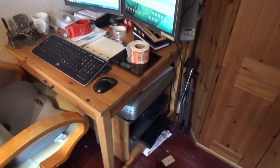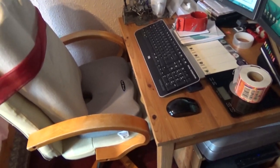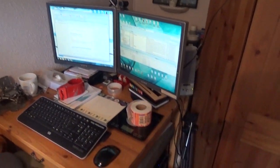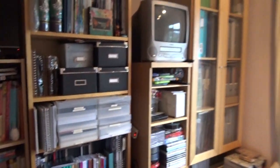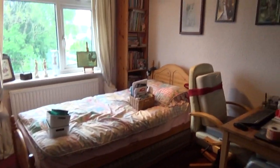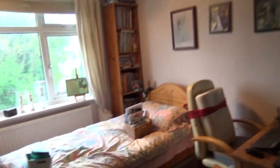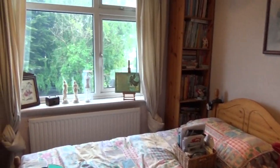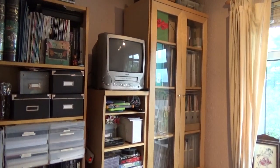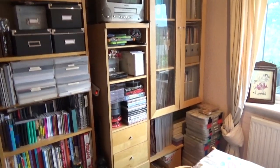But anyway, so where we are now, and this table moved over here at some point. I used to face this way, and I used to sit here and do the computery stuff and list stuff on eBay and whatever other rubbish I'm doing. So you can see this room has evolved into this. It's still kind of a bedroom. It never really became my art room. And that's going to change, basically.